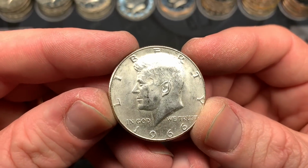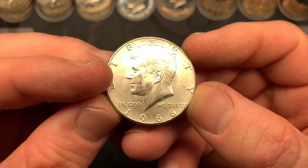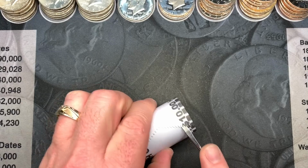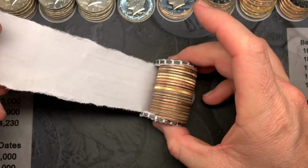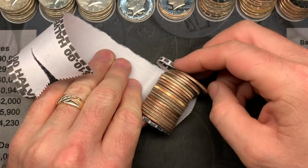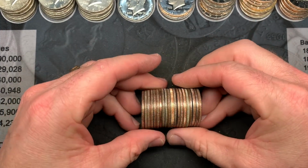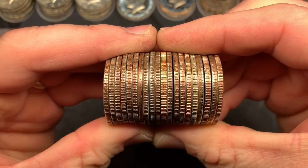It's a 1966, and it is nice looking. Look at that. Not as nice as the other one, but we will take that all day long. All right, we are getting into roll number 42. And 42 is going to give us another silver. And hopefully this is going to be a proof. This is hopefully going to be a proof and not another one of those shiny 80s.